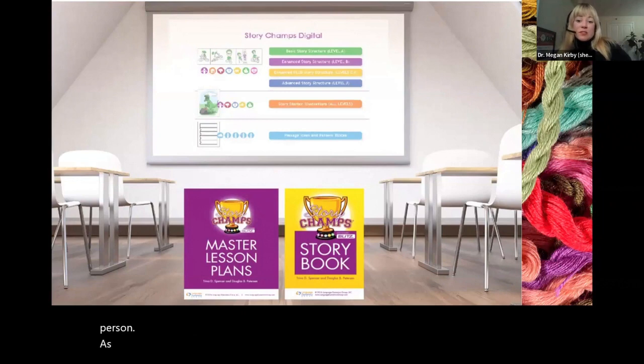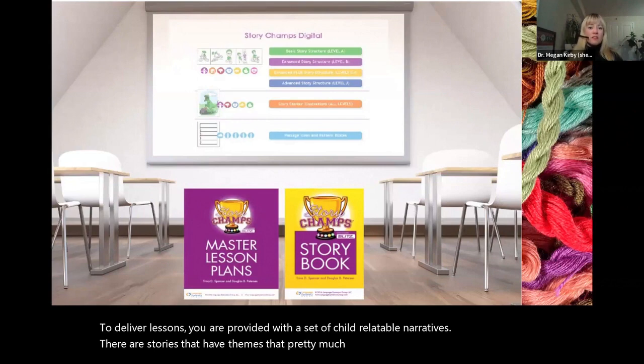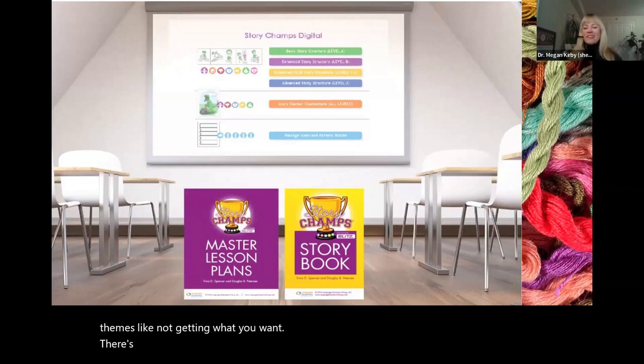To deliver lessons, you are provided with a set of child relatable narratives. They're stories that have themes that pretty much every child will or has experienced, like not getting what you want. There's different variations of that within the story themes. And those come already prepared in the storybook.